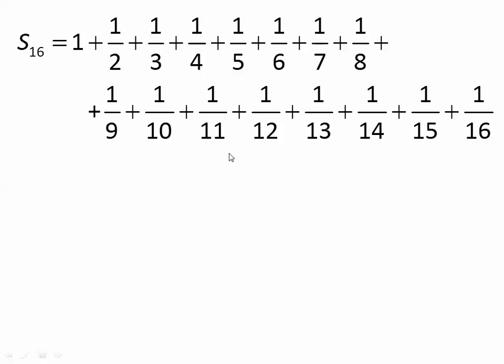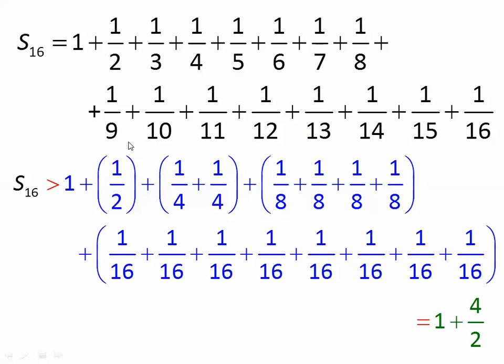How about 16 terms? All the way to 16. Okay? I'm going to do shenanigans. My 1 half is here. This is the same shenanigans as my sum 4. This is the same shenanigans as my sum 8. And now what I did was I changed all of these, 9, 10, 11, 12, 13, 14, 15, 16, to 16ths. And clearly, this partial sum is bigger than this partial sum. And if I simplify the blue partial sum, I'll get 1 plus 4 halves. 1 plus 1 half plus 2 halves plus 3 halves plus 4 halves.